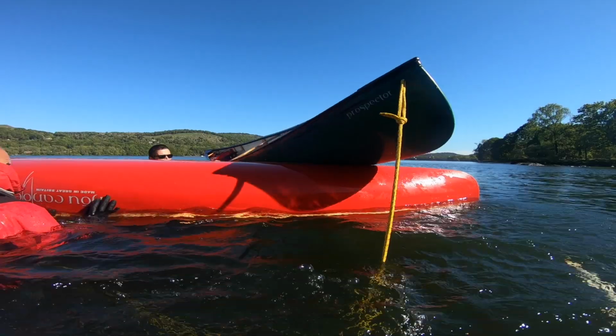And then we did an all-in rescue, which was the one you saw right at the end, which is when both boats are flipped and everyone's in the water, and you have to kind of slide one canoe on top of the other canoe, flip that over. And that was hard, but it was good with 3 of us. I can imagine it's hard with 2 of you, but it was good with 3 of us because everyone was kind of keeping each other motivated.